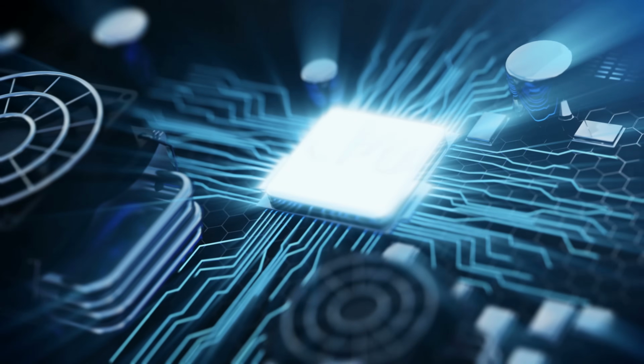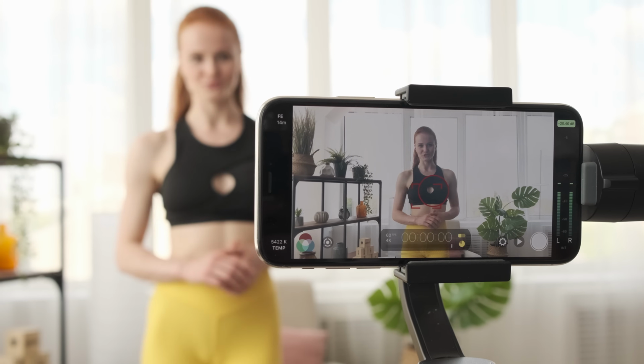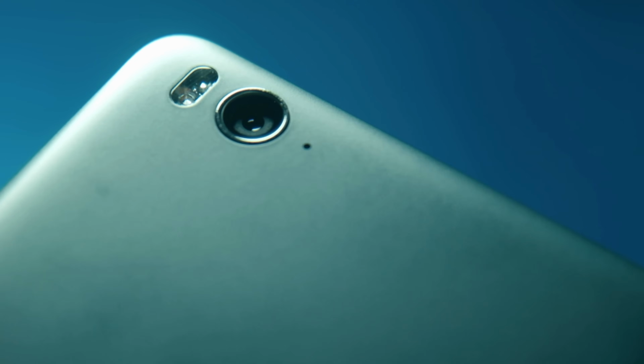Number 4. I suggest you close all of the other applications when going live just to let your computer breathe, because live video takes a lot of processing power and internet bandwidth. And number 5, try and use your phone on a tripod rather than your laptop. Phones often have much better cameras than computers.